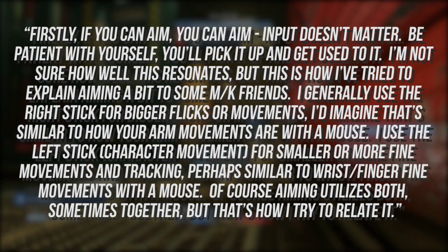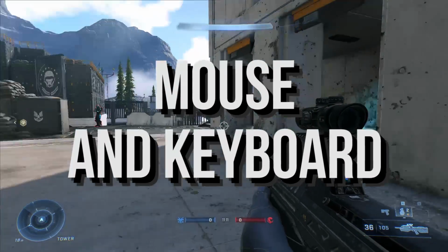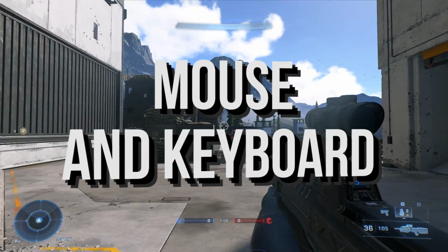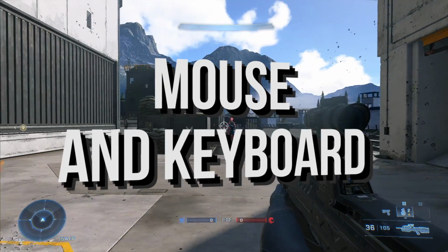Of course, aiming utilizes both, sometimes together, but that's how I try to relate it. Now, why don't we talk about mouse and keyboard? As I mentioned earlier, even though some folk are under the impression that MnK has 0 aim assist, it gets one form of the two we talked about earlier, bullet magnetism.